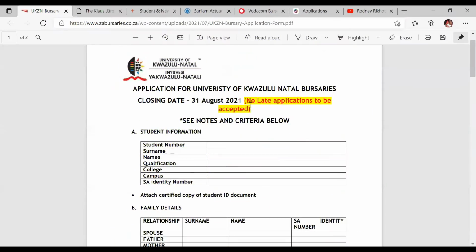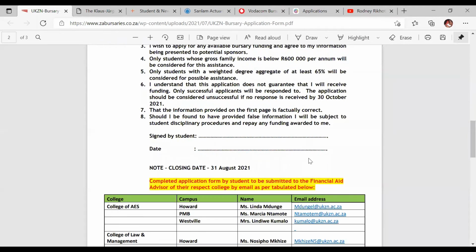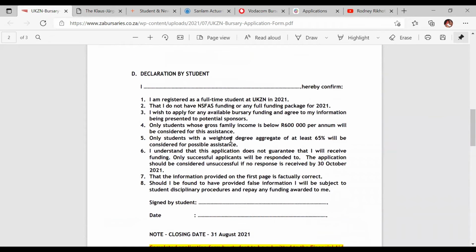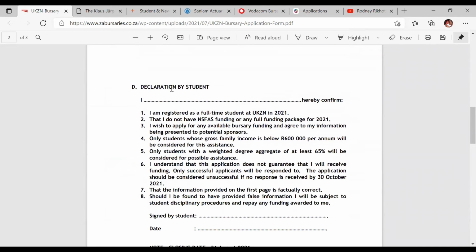And then the University of KwaZulu-Natal is also offering a bursary. There it is. I'm going to put a link also so that you can get this form. And then you're going to complete it and declare that you are registered as a full-time student in 2021, that you do not have NSFAS funding. So you're going to confirm all these things, that your household's gross income is not above a certain amount.